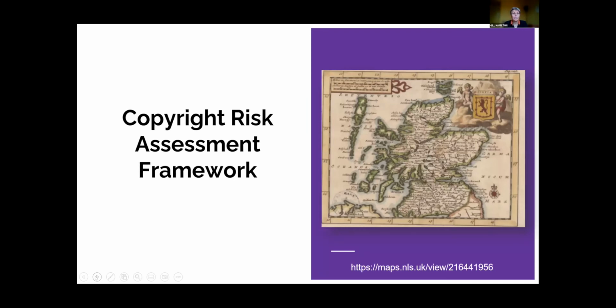So I'd like to explain a little bit about our copyright risk assessment framework now. Given the scale of our digitisation activities, where we digitise thousands of film and video, audio, maps, books and manuscripts every year, we need to be as consistent and accurate as possible when assessing and assigning the rights and permissions to these materials as we publish them online. And to be honest, in the past we've not been as good at that as we should have been, and we've not been as consistent as we might have been.